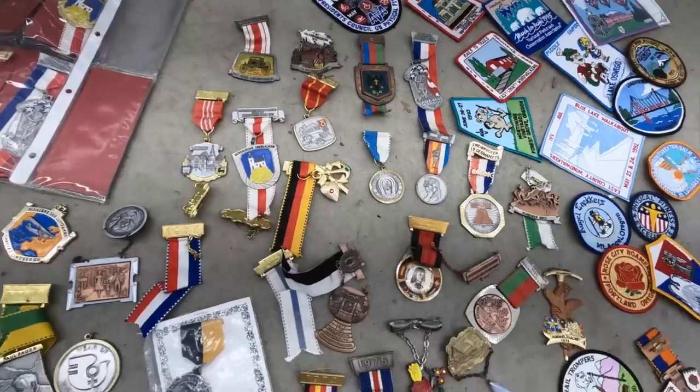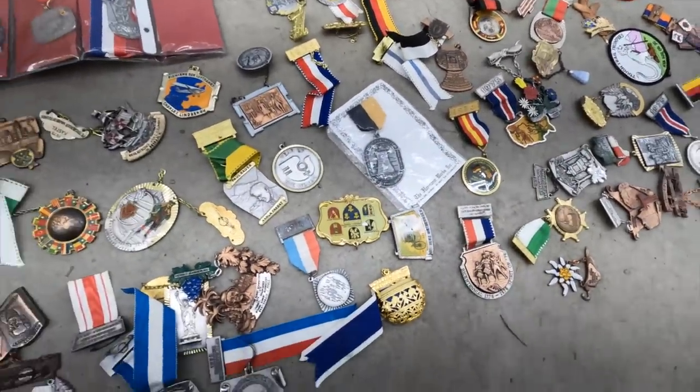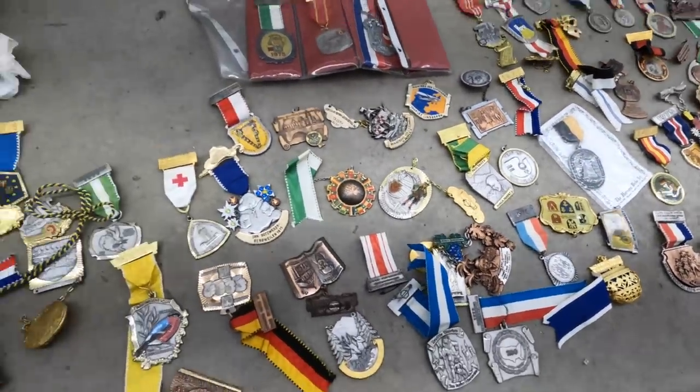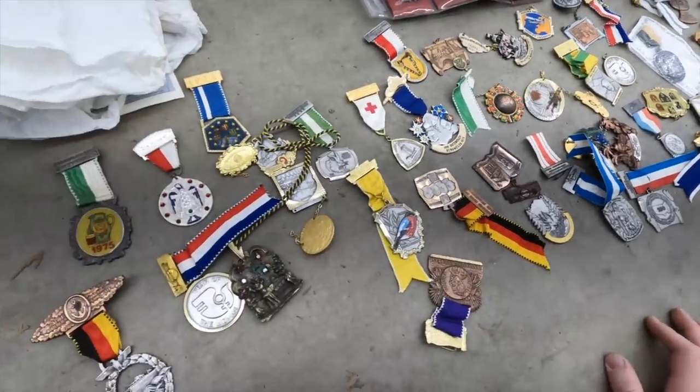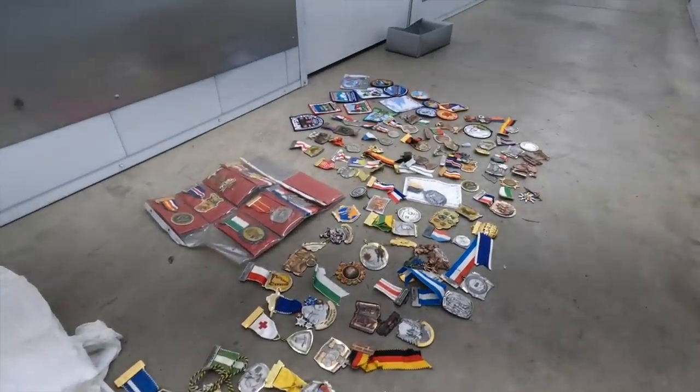Hopefully you guys enjoy these. This is a really good unit. Guys, this is such a crazy unit. I have no idea what we're going to find next. All right, there you have it. I'm going to get all these boxed up and we'll find some more treasures.